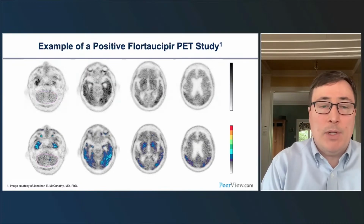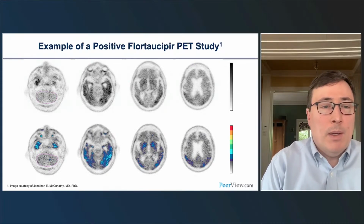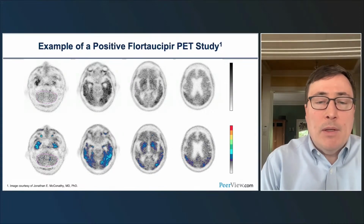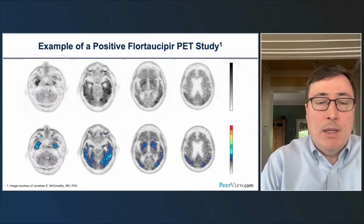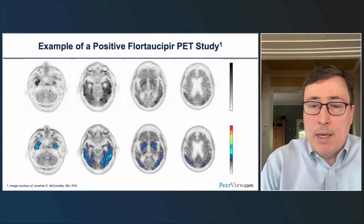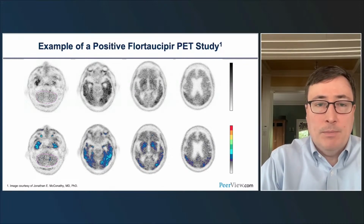In contrast, here is a clearly positive case. On the left, we see our cerebellar region of interest. And then in the cerebral cortex, we can see in the temporal, occipital, and parietal cortex increased activity above the threshold shown in color. So this is a clearly positive case.